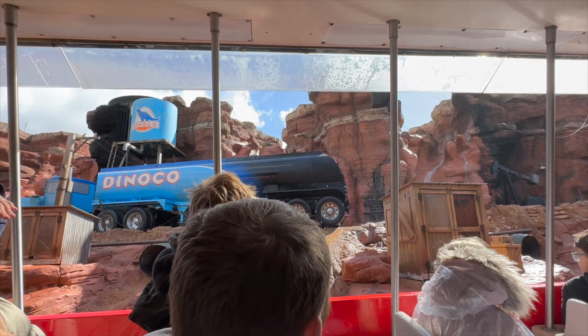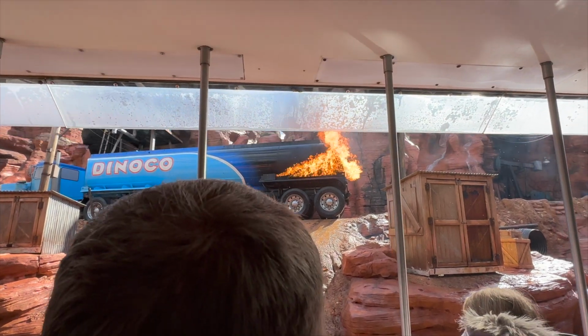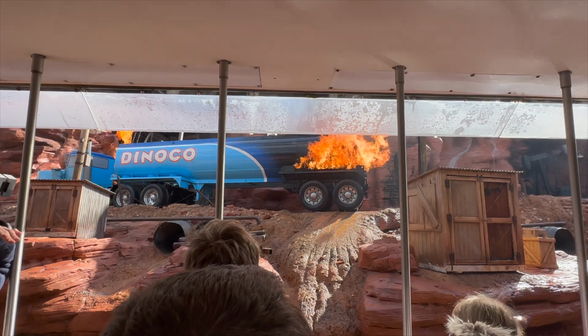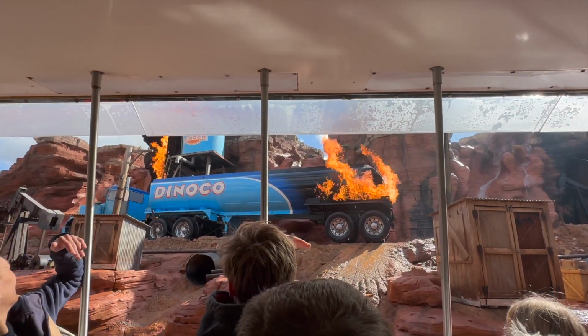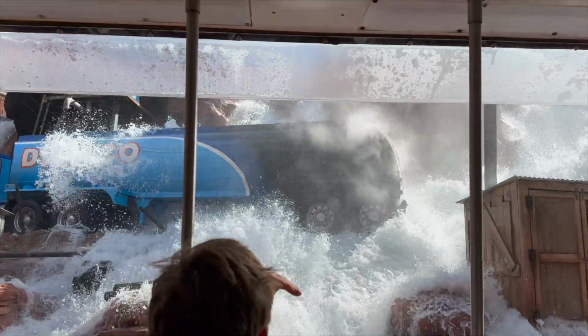If you carry on out the other side of Toy Story Land, follow the path and you'll find Cars Road Trip. For anyone who remembers the old Backlot Tour ride, this has been repurposed and rethemed into a tour around Radiator Springs, still with the Catastrophe Canyon, which is the main thing on this ride. Because it has such high capacity, there aren't often big queues here, so it's another good one to try.